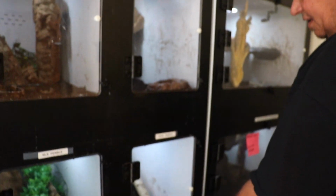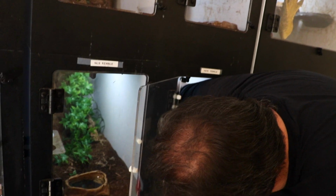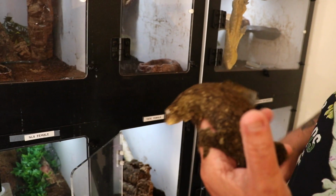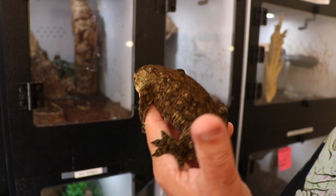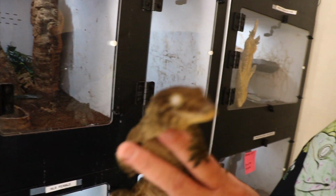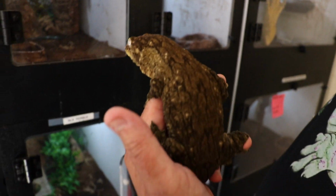Here's one of my favorites that I've grown out for 2 years now. This is a Yate from Bobby in Canada. She's a pure Yate, a future breeder for me. Almost 2 years old, doing great. Long, lean, very nice animal. As you could see, very good temperament, no issues with her.